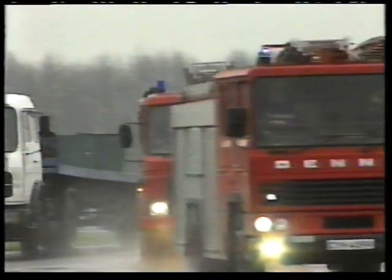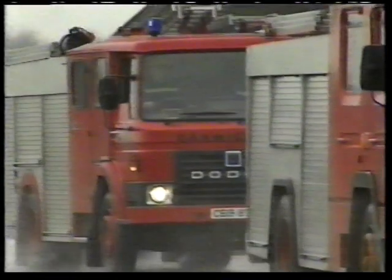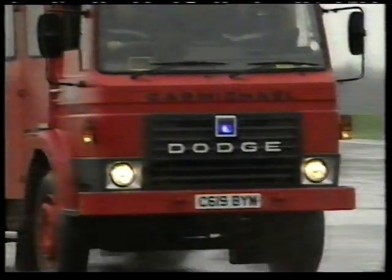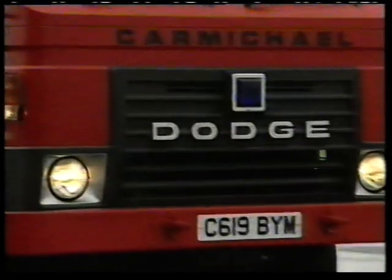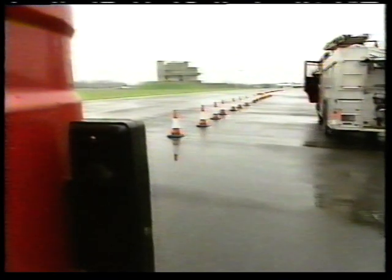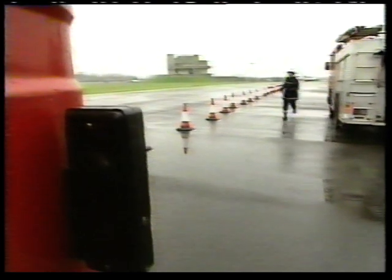Moreton is the one place where, in practice, the flames are real. Everything is just as it would be in a 999 call. It's got to be the best way of preparing for a real emergency. Here, the commander is the man in the white helmet.